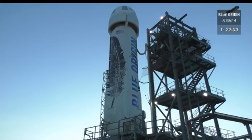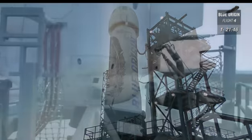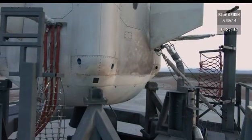That engine shuts down after achieving a speed of about Mach 3, or 3 times the speed of sound. And you'll actually be able to track that speed when we get into the flight. It'll actually show up on your screen. After main engine cutoff, the crew capsule will separate from the booster and quietly coast through space. And they'll achieve an altitude of over 100 kilometers.